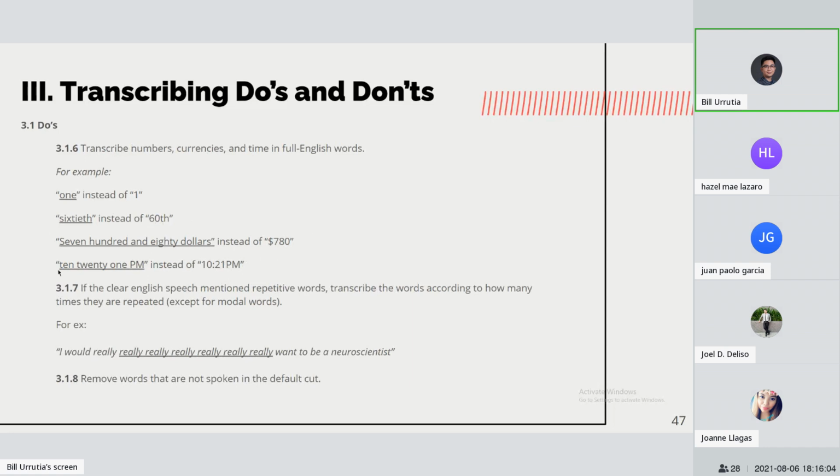Basta bawal ang numbers. If the clear speech mentioned repetitive words, transcribe the words according to how many times they are repeated. For example, I said, I would really want to be a neuroscientist. How many reallys did I say? You're going to repeat that audio clip, count how many reallys I said, and then transcribe as is. In this case, I said seven.